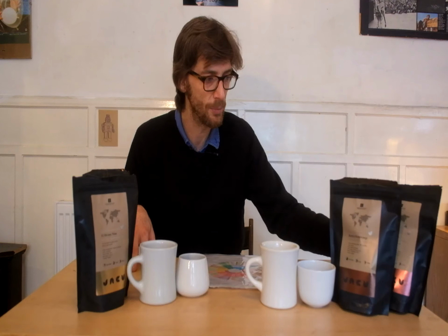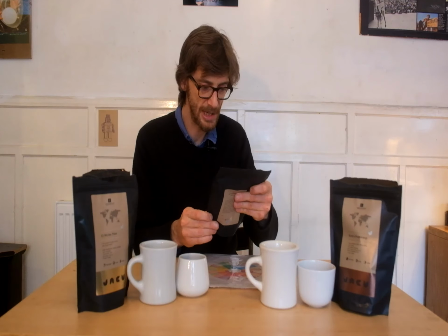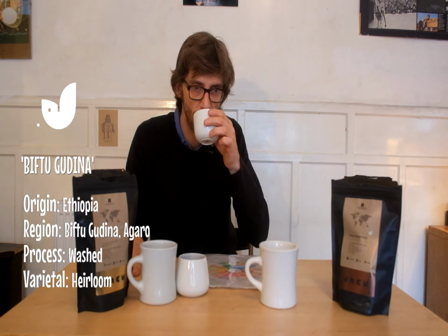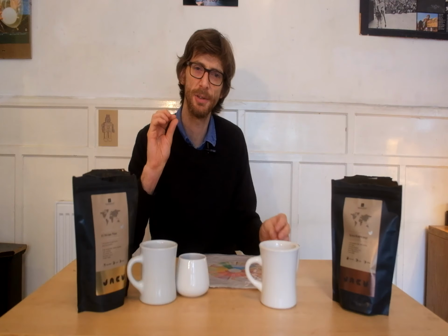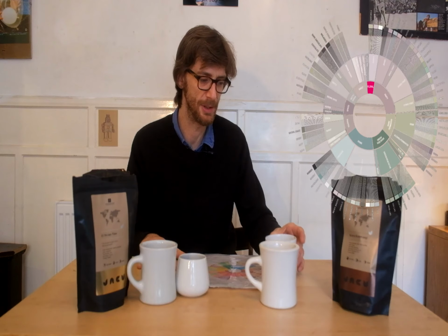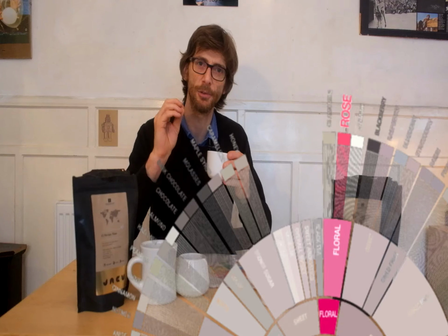So let's start with the Ethiopian. That's called Biftu Gudina, and it's a washed coffee. Smells fruity. The acidity level is quite low, so I am getting something like lemon, but it isn't lemon, and something like honey, but it isn't honey. There's an overall floral experience, I would say, with this one. I definitely feel there is almost honey-like sweetness, but really, really gentle.